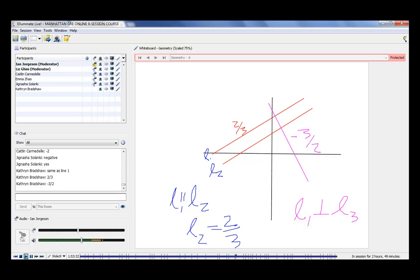So really good job on the geometry. You guys worked on it really, really well. And I think we're going to take a 5-minute break here and then come back and do reading comp. So 5 minutes, and then we'll talk about reading comp. See you back in a sec.